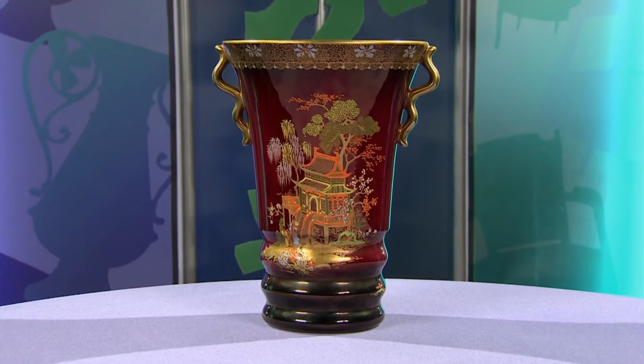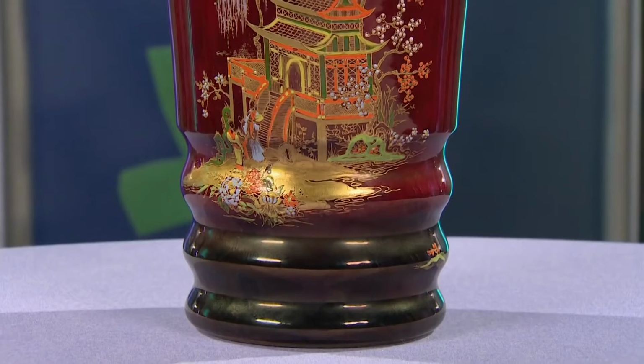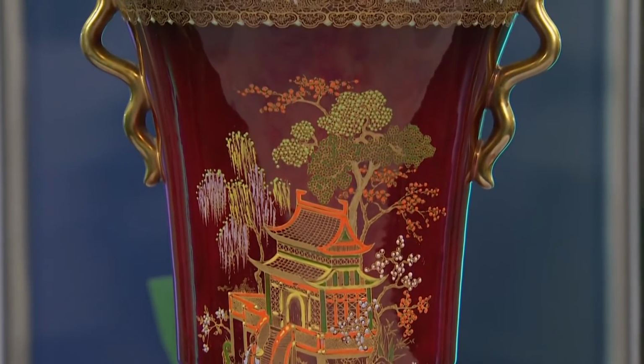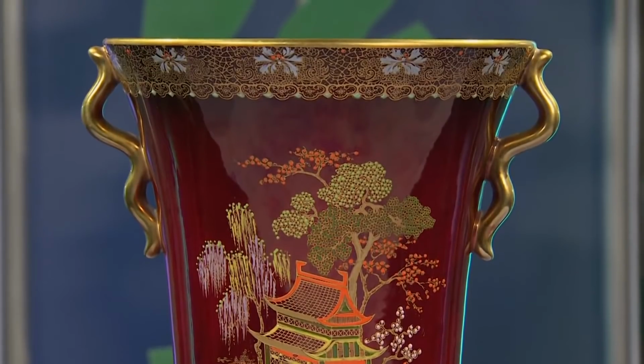Hello, Sheila. You've brought this rather large vase along today. Do you know anything about it? Not really. I shared a flat with a girl in London in the mid-80s, and the day I was moving out, she said, I really don't like this, would you like it? And I just loved the colours on it, so I said yes. But it's been sitting on a shelf for 25 years, and I just thought it would be nice to know a bit more about it and how much it might be worth.